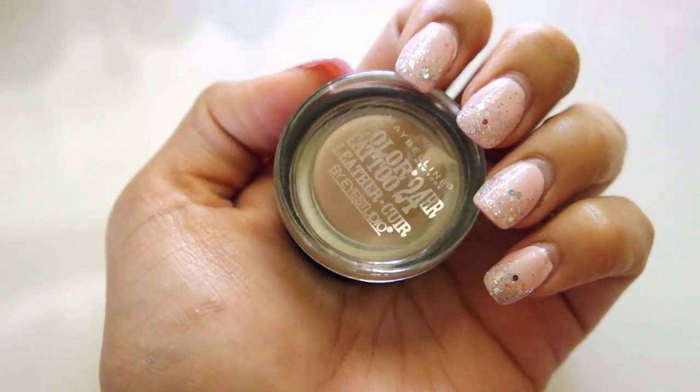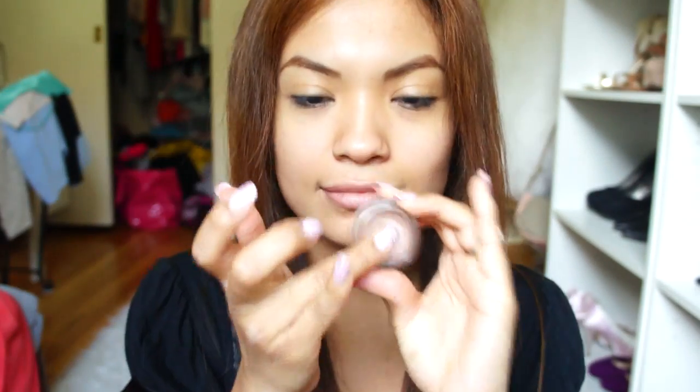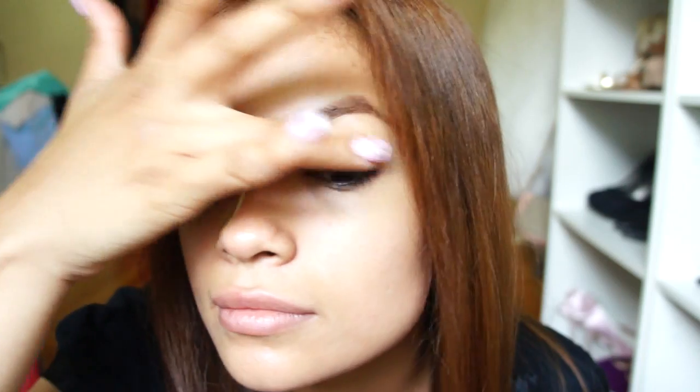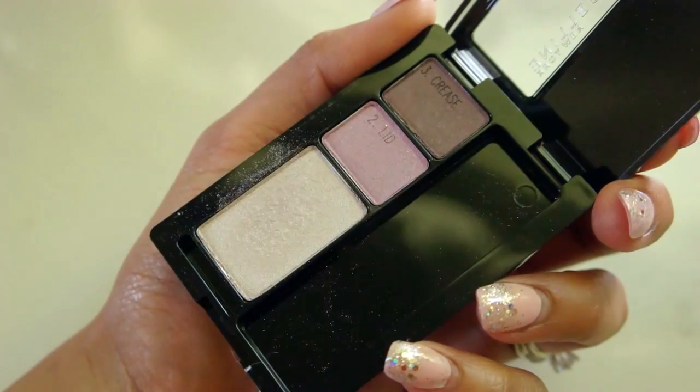First, let's start off with the eyes, and I'm going to be using the Leather Color Tattoo, which are also new, and I'm going to be using the shade Creamy Beige. And what I like to do is use these as a base instead of other bases I've had before, because it really grabs the eyeshadow and makes it last all day.